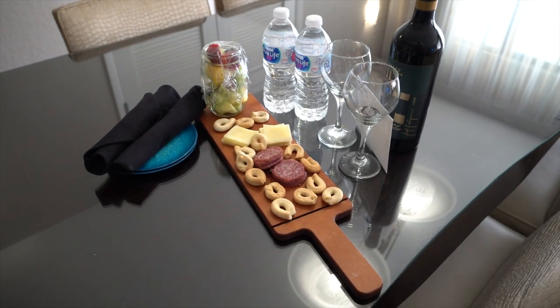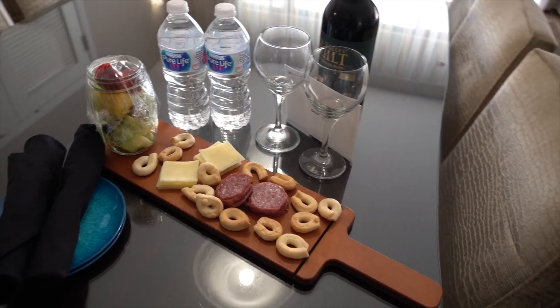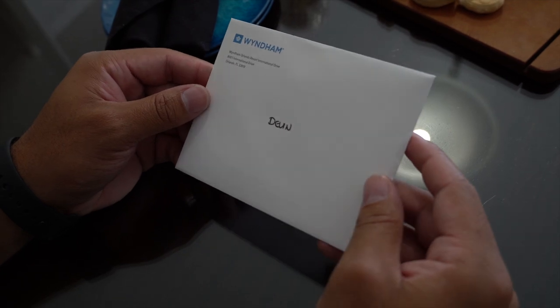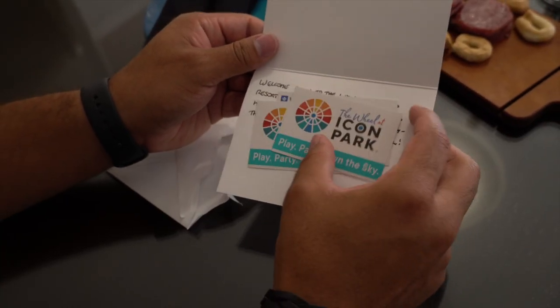Oh wow, Wyndham left us a little note. Looks like a bottle of wine, some fruit, and a meat and cheese board. Let's read this letter that Wyndham left me. How nice. Oh, cool.